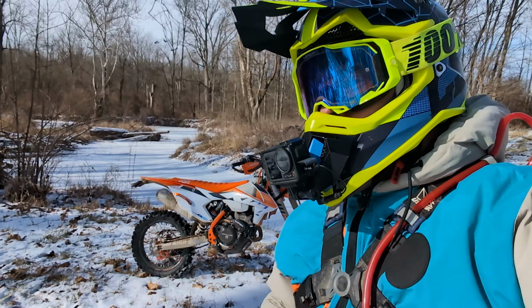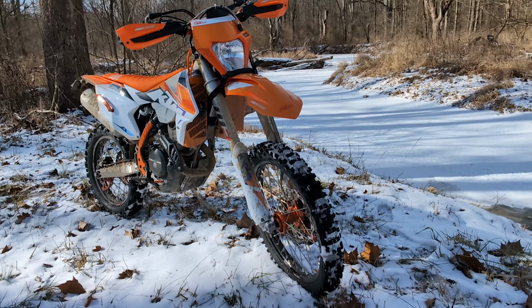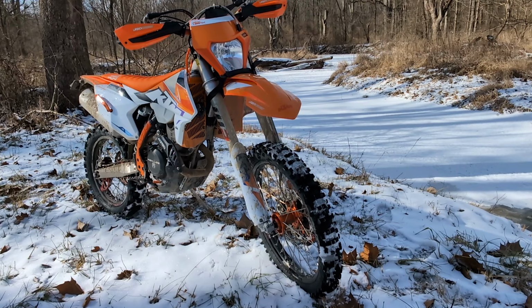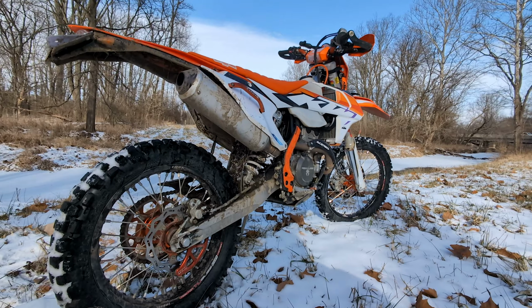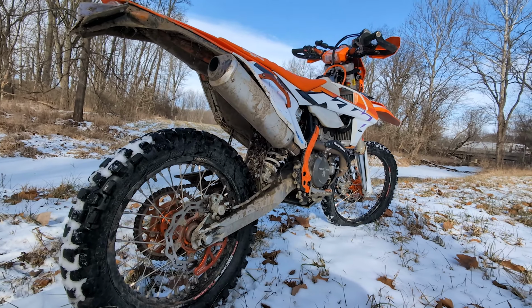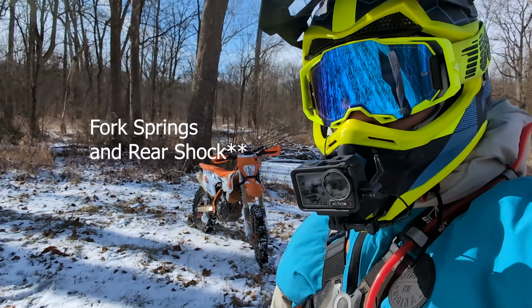For someone like myself, who's been riding for only a year, I feel like this is really going to help me elevate my technique, my balance, and my ability with a slightly lighter bike, and also just a little bit more horsepower. So I've been having an absolute blast on it. I had the suspension changed, so I've got heavy-duty forks in the front and rear.